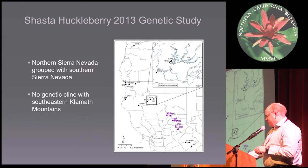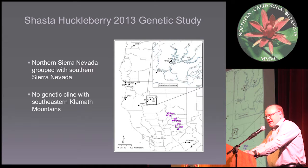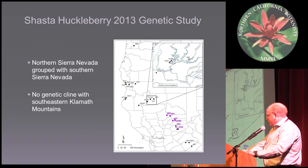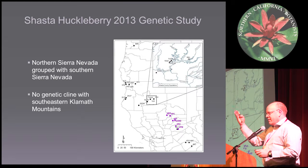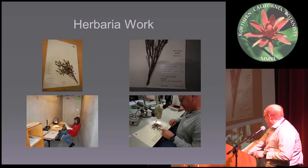So just to cover our bases, we collected across 6 populations in 5 counties and ran those through the same genetic test that we had done prior. And notice that gap we talked about, it's right here. The results of this DNA study showed that these grouped with the southern Sierra Nevada and did not show a genetic cline towards the species up in the north. So that worked well for us as well.